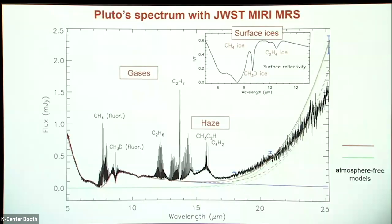Now I'll talk about the MIRI MRS spectrum. This is the spectrum that we obtained with the 8-hour observation of Pluto. It's a fabulous spectrum with many things that we can see. It highlights many processes of Pluto's atmosphere and surface. You see here a zoom on the broadband absorption of surface ices, of course, methane ice. But we also detect for the first time CH3D and ethylene ice here.